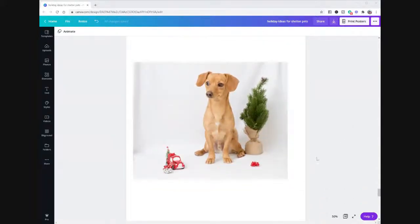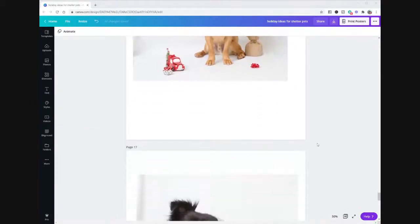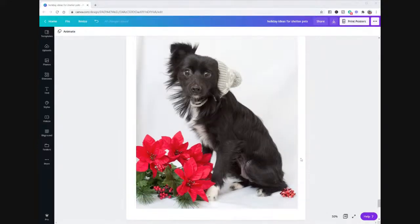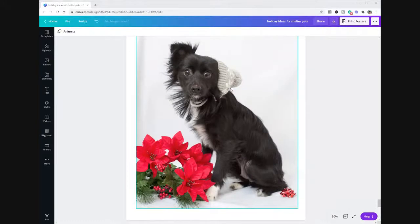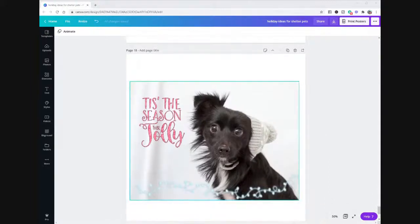And here's those same props, just kind of sitting around the puppy. And a little tiny bow. You could even just get these little bows for packages and put those around them. I just love how his hat's lopsided. And I still have that hat. I used that hat this year. I still have the poinsettias. So you can use these over and over, which is great. And here's where I just put some overlays. I think I either got these in Canva or on HeartSpeak.